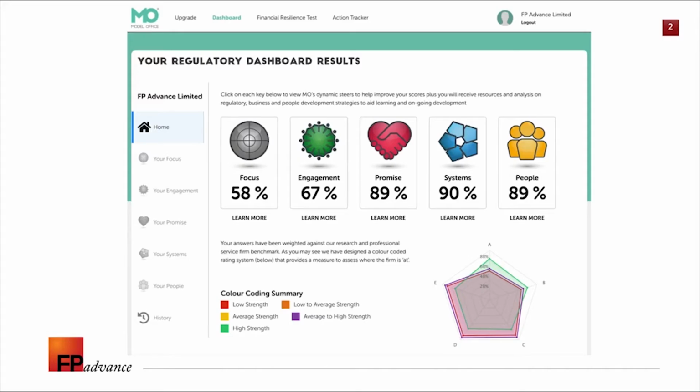Well done on completing your Model Office regulatory dashboard. It's an eye-opener, isn't it? When you run your own business, the range of issues you're told you need to be on top of can feel overwhelming, but it doesn't have to be that way.